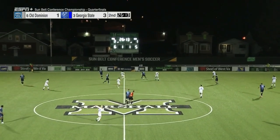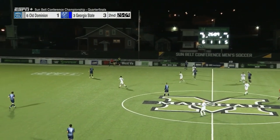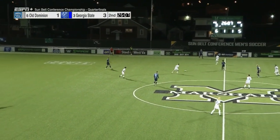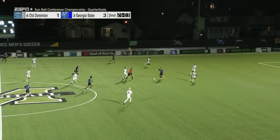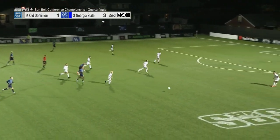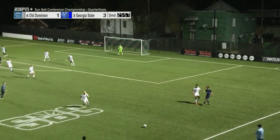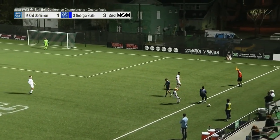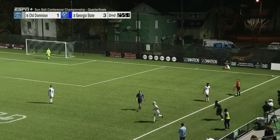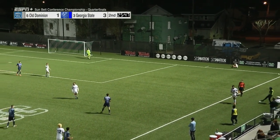Surrency having words with Andrew Milby, the fourth official in the substitution area. Very displeased was Brett Surrency about what he perceived to be a no call or a missed call. Monarchs back on it now, really asking questions of this Panther defense in this second half. Deans tried to move forward with it, ran out of space, felt the pressure coming from Gavin Williams.